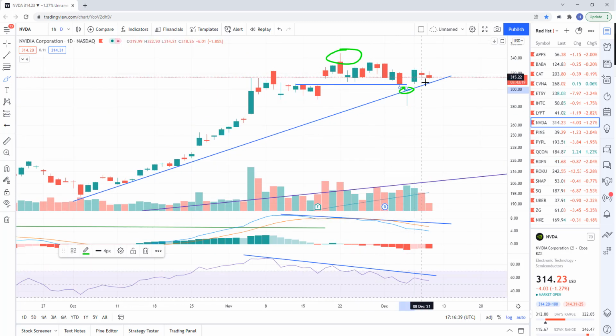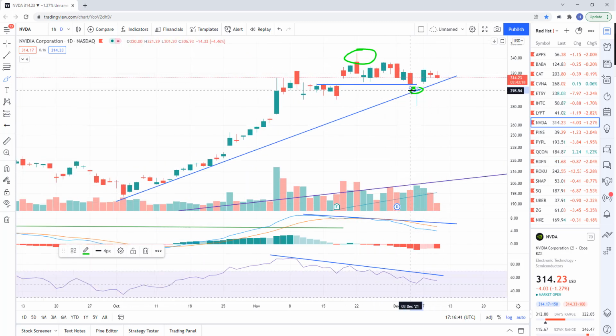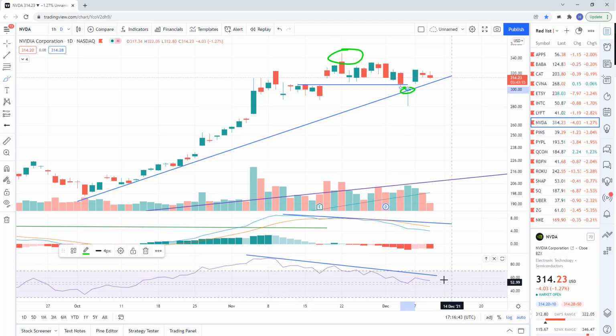Let's move on. Okay, so that's one false breakdown, but we still have clear negative divergence, and we're still just trading along this trend line. So what I'm watching for is the next break of this trend. Okay, the next break of this trend, and you want to see it impulsive. You don't want to see it just barely break. You would like to see a big red candle breaking down through.